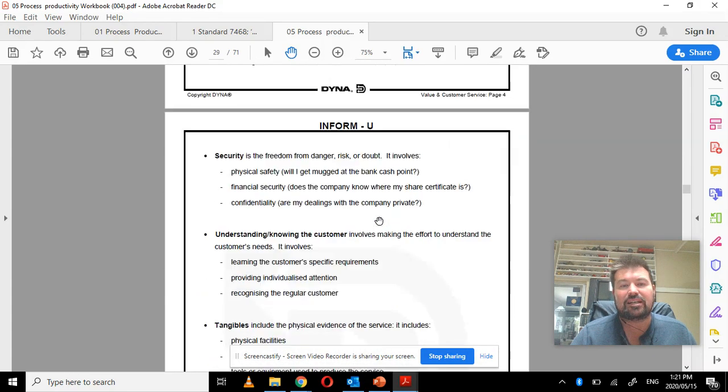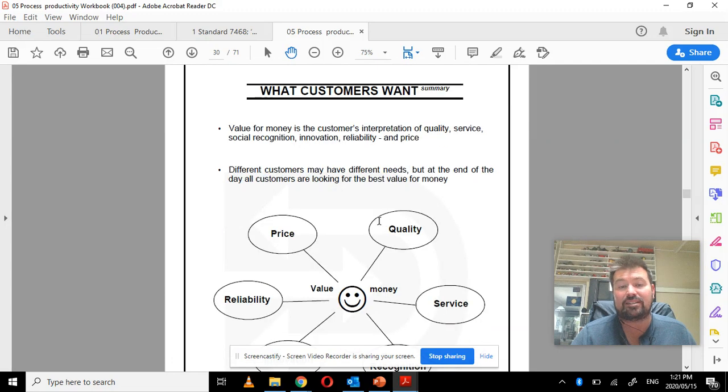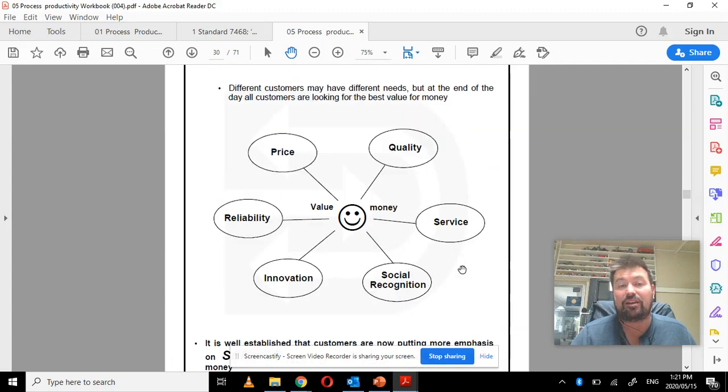All right. Then once you have read through this section, you're going to go to what customers want. And again, if you want to create value for money, it's not just price, it's not just quality, it's not just service. Sometimes it's social recognition. So, people aren't paying thousands and thousands of rand for Prada shoes just because it's a nice, good product, but because it makes people feel better than what they are. And that's why you pay what you pay for Prada.